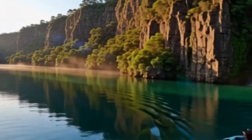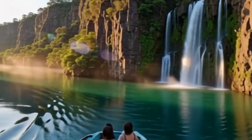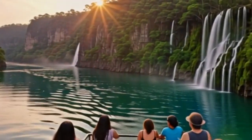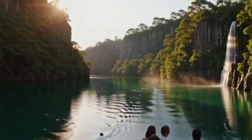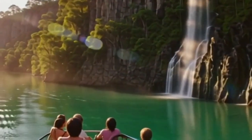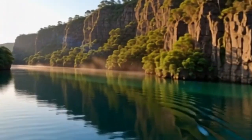If you listen closely, the sound of rushing water echoes off the stone walls, creating a serene symphony that makes you forget the outside world. It's the kind of place that makes you feel both small and alive at the same time.